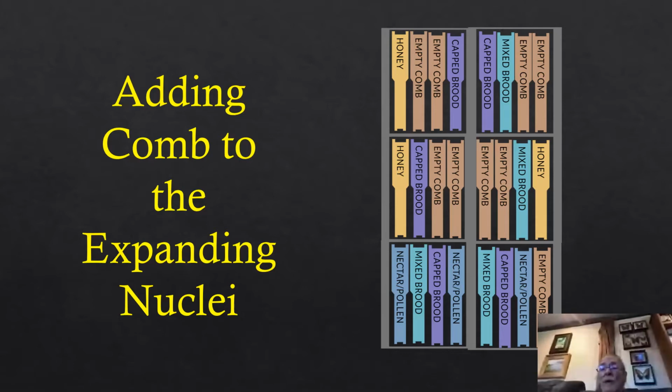So let me talk about that gray divider line in the middle, separating the 2 nucleus colonies.